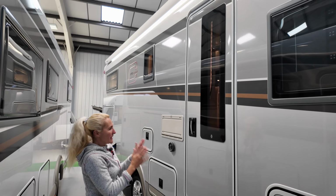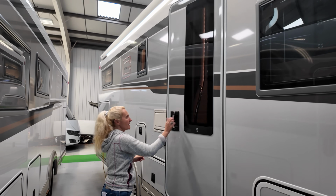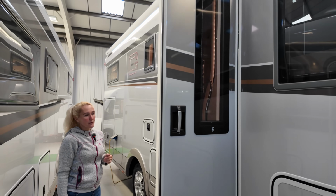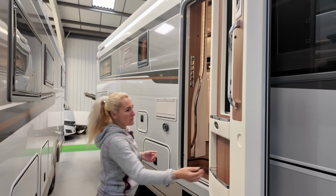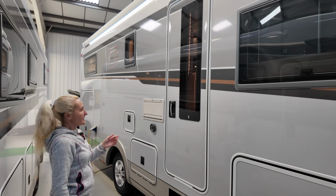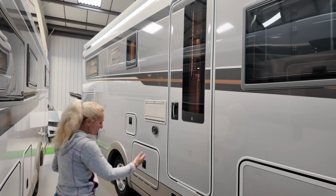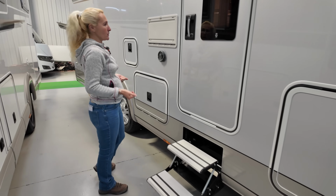We will obviously be going in it very soon, but what I like on this S-Plus, if I just open it, is that it is assisted. So we've got an assisted door. It'll do the full opening for you. And then when it comes to closing it, if you give it a push shut, it'll close the door for you as well. There's an electric step. We're getting a double step because it is so much higher off the ground.